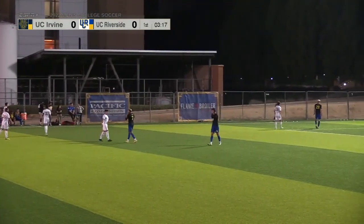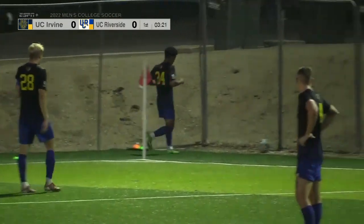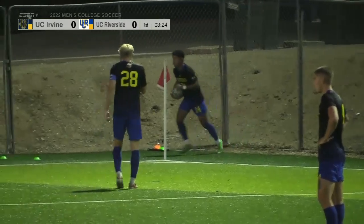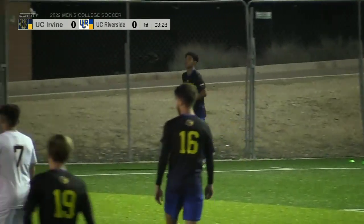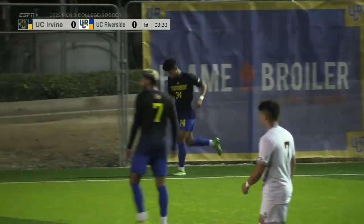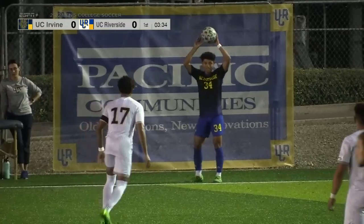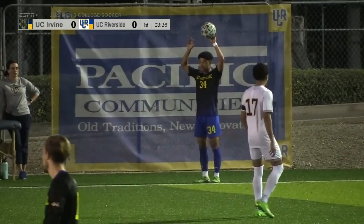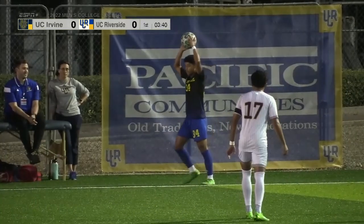Just getting going out here in Riverside. Big match as far as the Big West Conference is concerned. Cal State Fullerton and UC Riverside both with 7 points so far. CSUN, UC San Diego, and these Anteaters with 6. So a lot on the line here.